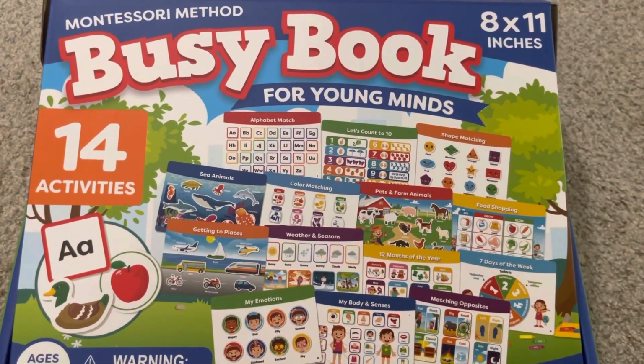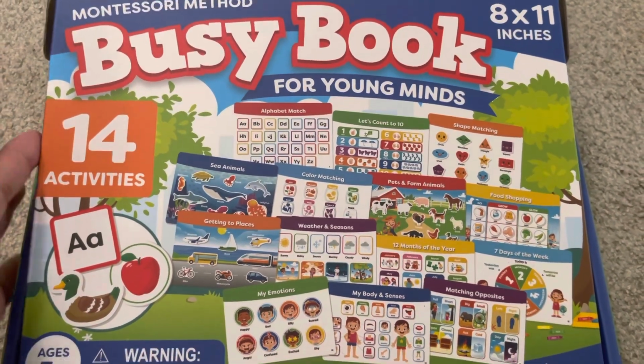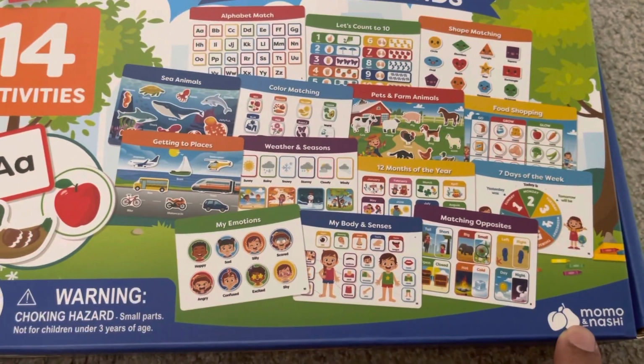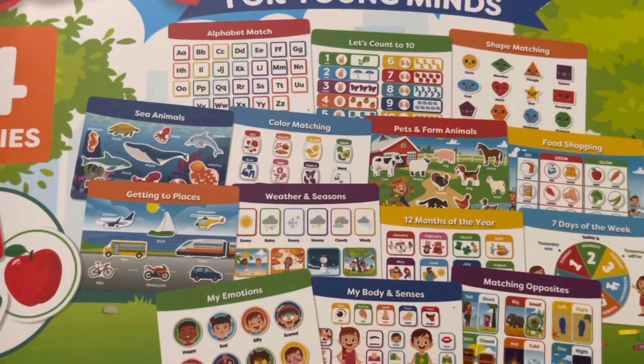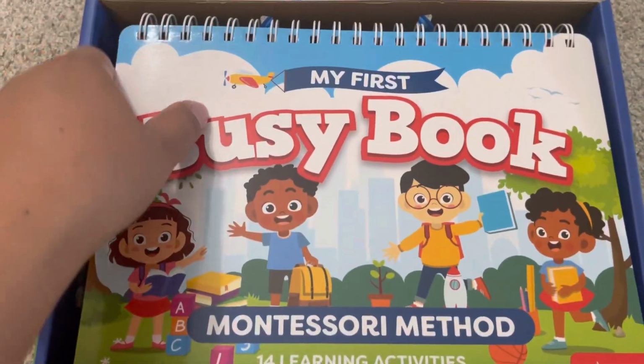In today's video, we're going to show you this busy book for young minds that we found from Amazon. This is from Momo and Nashi. This is ages 3 and up, and it has 14 activities inside. So the size of this book is 8 by 11.